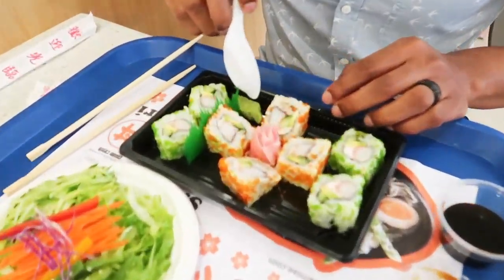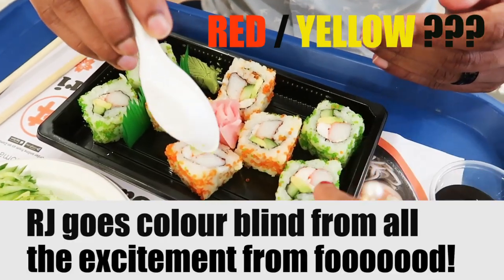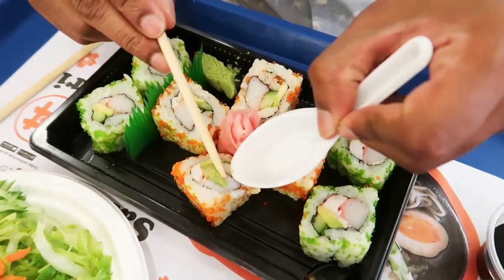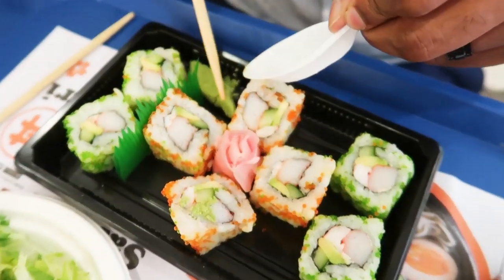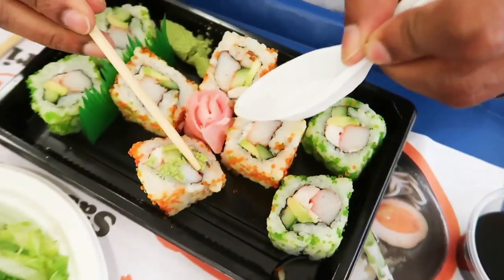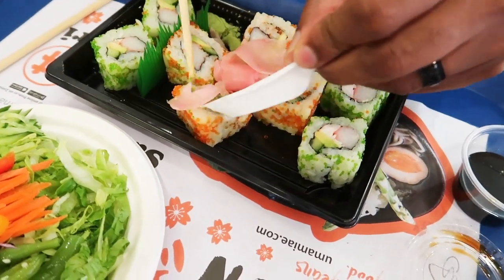So I'm gonna have to take a bit of wasabi. Which one do I want? Red or yellow? Eeny, meeny, miny, moe. I want a big one. So you put a bit of wasabi, paste it on there like margarine. Not too much, like butter. Not too much. Ooh, that's gonna give me a buzz. It's gonna give me a shock. Go ginger, sit it on top.